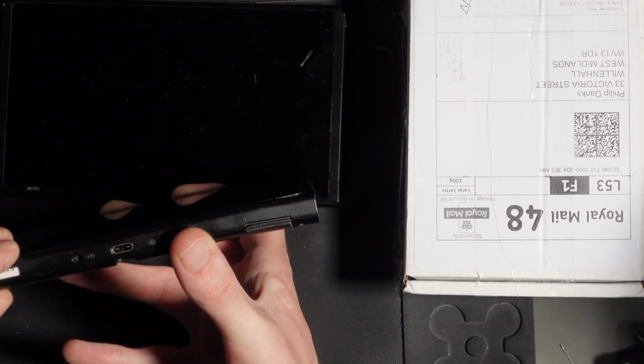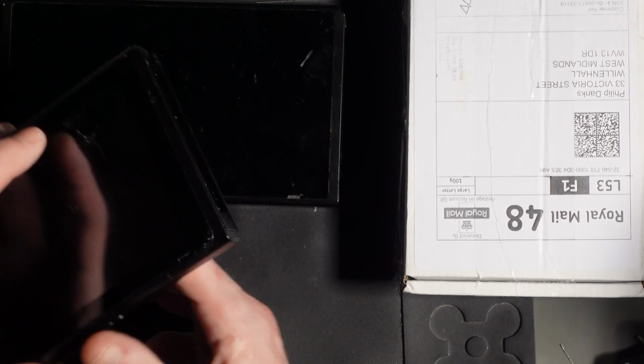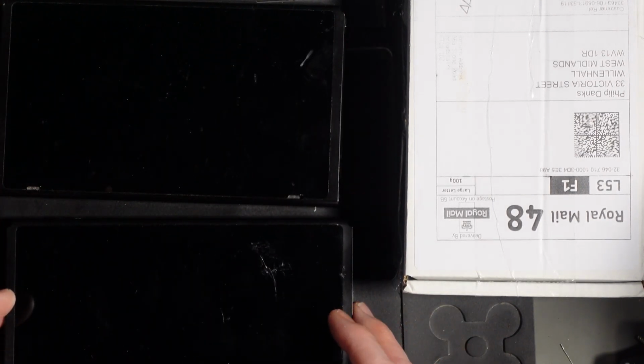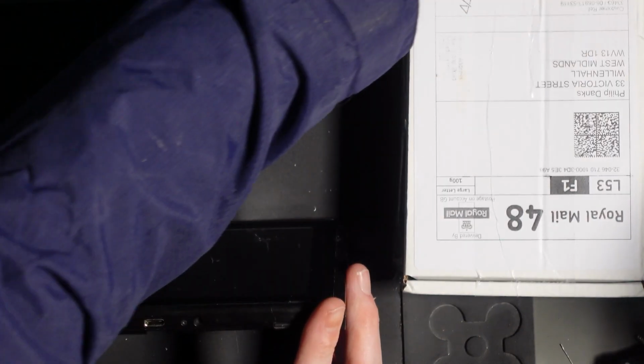So obviously these have been pretty badly damaged in terms of, you know, just normal shipping damage. So I think we'll work on this one first. So I'll move this one out of the way.